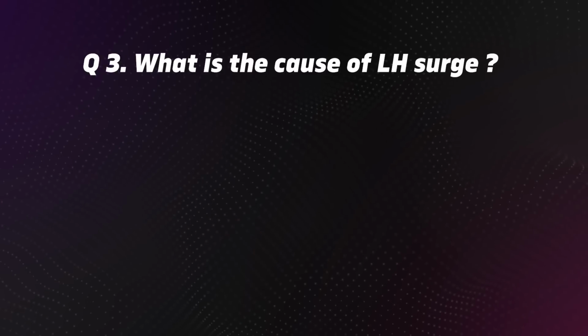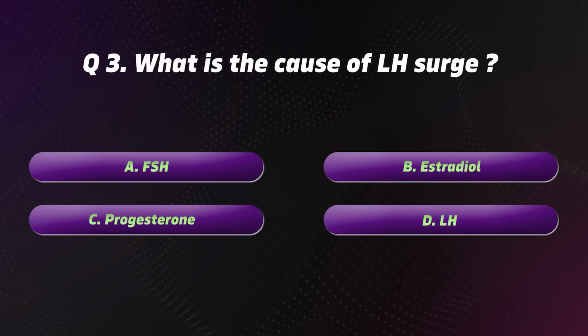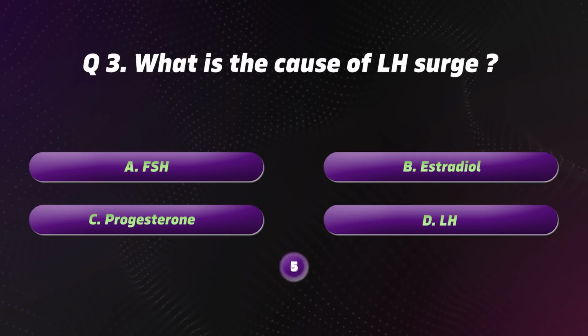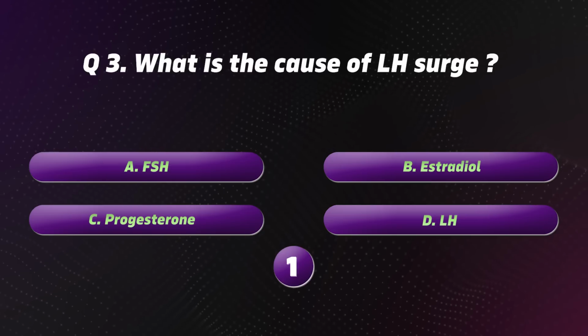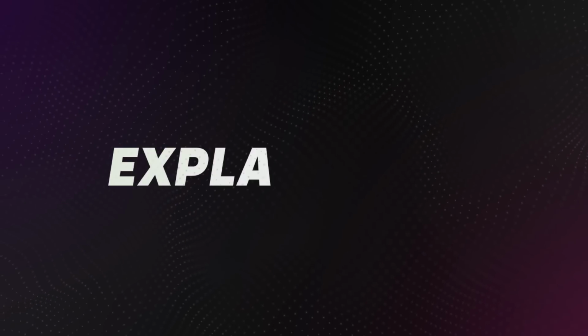Question 3. What is the cause of LH surge? Here are the options. A. Follicle stimulating hormone. B. Estradiol. C. Progesterone. D. Luteinizing hormone. And the correct option is B. Estradiol. Here is the explanation.